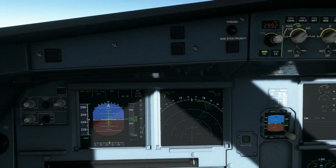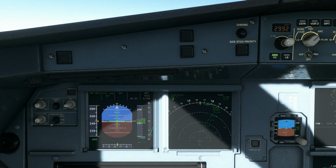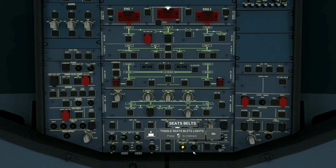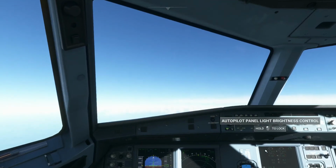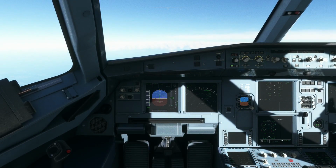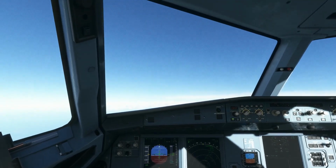Nice visibility coming on down into Costa Rica. Go ahead and stick things on here. Seat belts, because we're starting our descent. I kind of want everybody seated right about now.